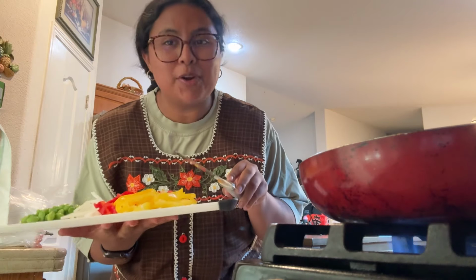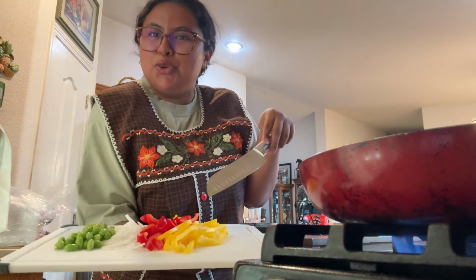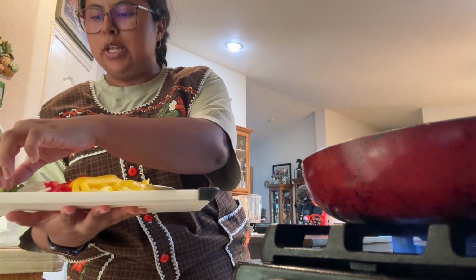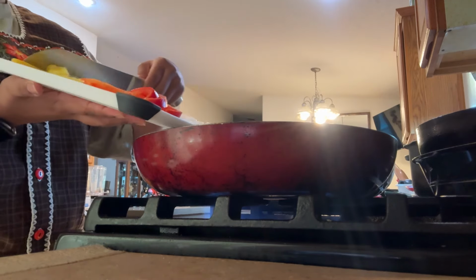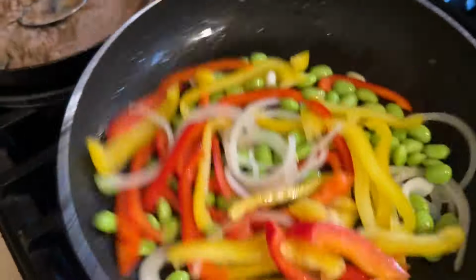My camera died. We are on my phone. We are going to go ahead and fry up the veggies a little bit. Look at how beautiful this color palette is. My clients love chicken, as you can tell by all of these recipes. So today I'm making my client a chicken stir fry with ramen, and here I am just sauteing the veggies.